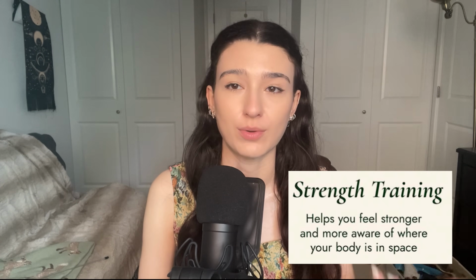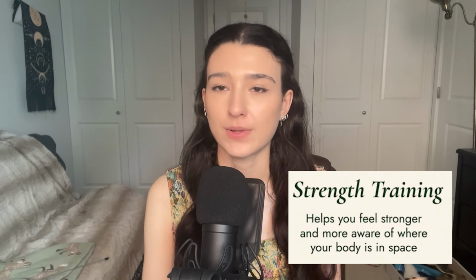For instance, there's one exercise where you inhale as you lift your hands up, and then you exhale as you push them down. Really simple thing you can do. I've also been doing this along with my stretching in between clients. There's Tai Chi, which is defense training, so it can help if you have a trauma history for knowing how to defend yourself while also combining meditation, health benefits, breath work. Strength training can also make you feel stronger if you have been through a traumatic past, as well as helping you be more aware of where your body is in space.